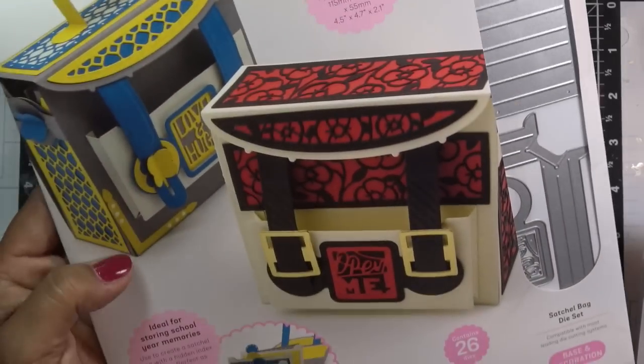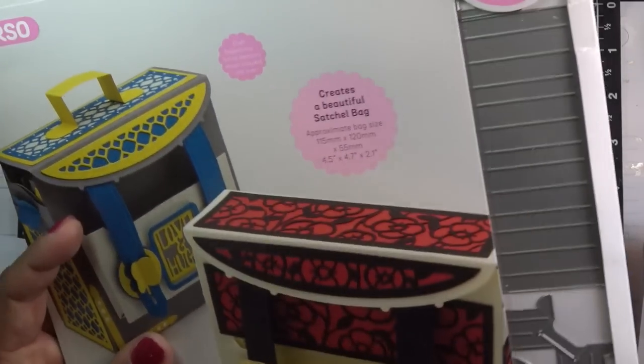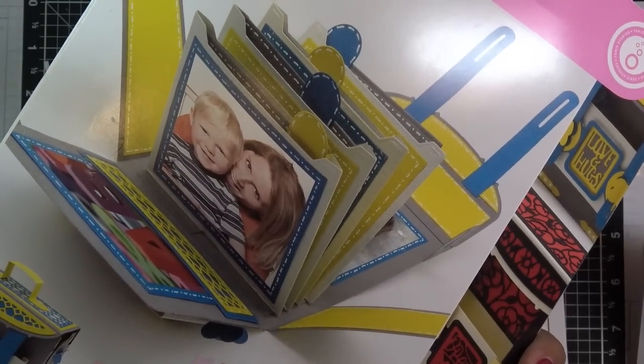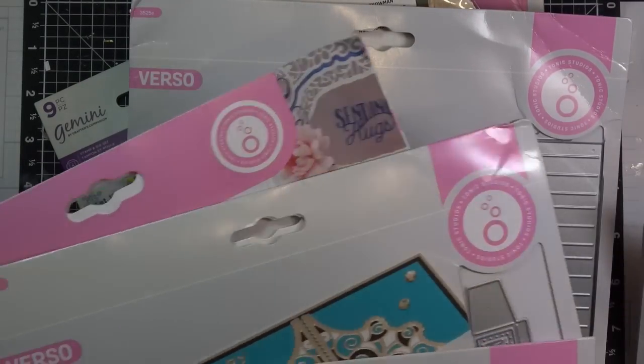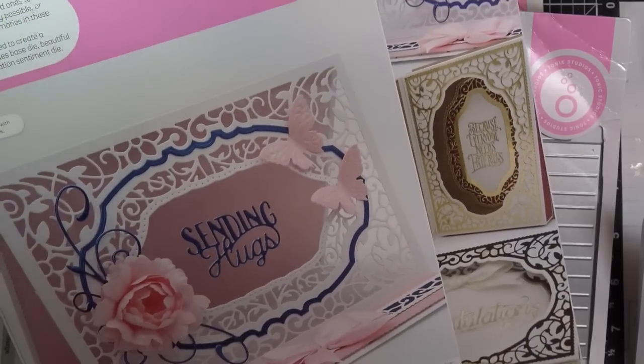How cute is that? It makes this little satchel, I guess. Oh yeah, it's a satchel bag. And then you have your little inserts and things. This is adorable. Oh my gosh. And then this was the bundle. So I think that stamp set that I showed you probably came in here because I don't think I picked up that stamp set on its own. But I don't really remember.